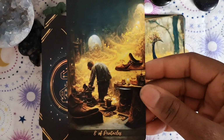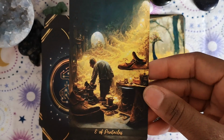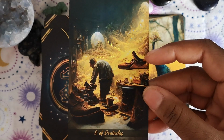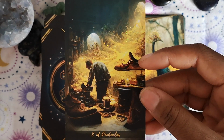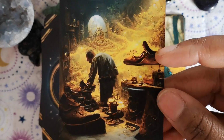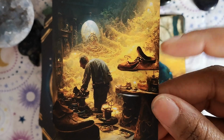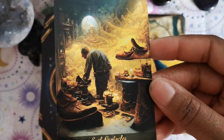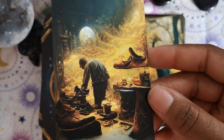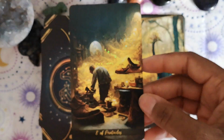Now we got 8. What is going on? There is a weird shoe here. I think it's a shoe. And then the person hunched over. And then again, the foils. So mainly, yeah, it's just little accent touches and stuff.